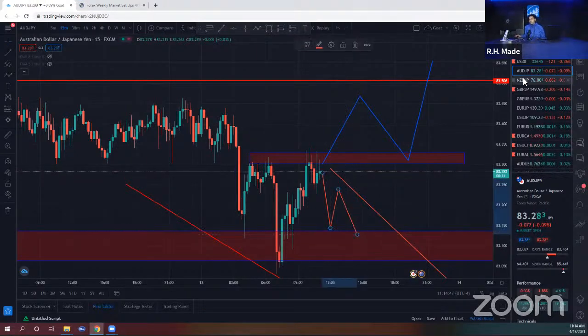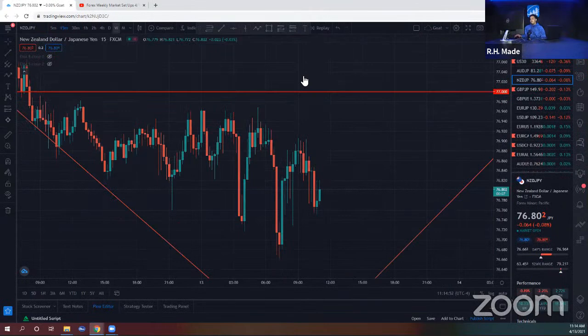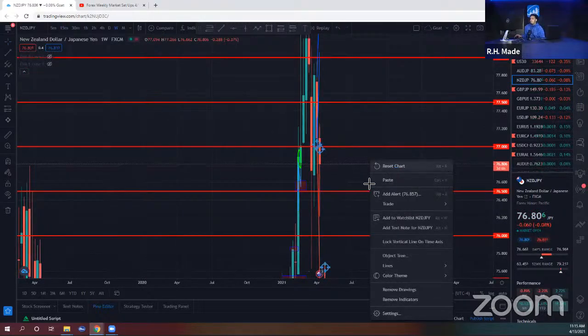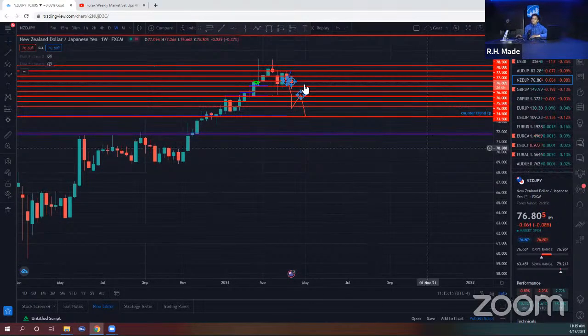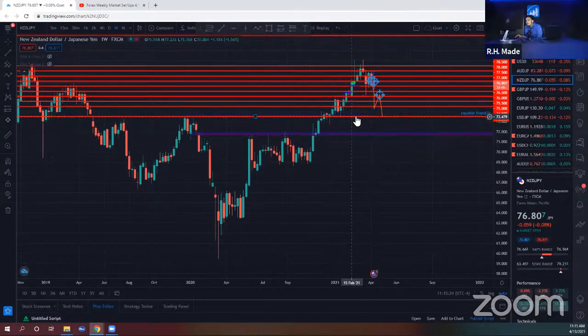All right, so next pair. We have NZDJPY again. It's pretty much the same thing with NJ and AJ. Let's see how last week went. So again, AJ, NJ, same thing. For NJ, we're waiting on the retest around 72 even, or it could possibly go off the 73.5. But obviously we're looking for 72 even, so we can get a better point to buy at.